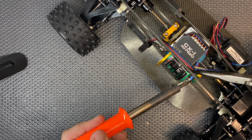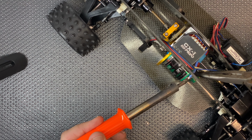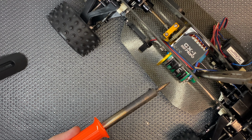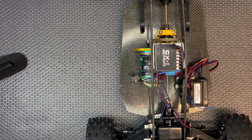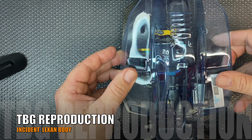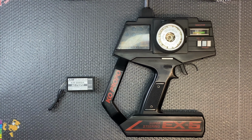So in each stage when I'm installing the electronics and these components, I like to take the body set, which has not been painted yet, and test fit it onto the car because I want to make sure that things aren't rubbing or pushing against the body. So I like to double check and make sure everything's neat and where it should be.